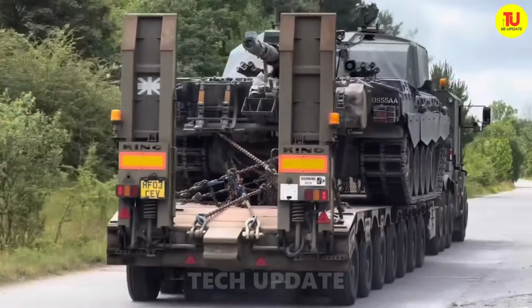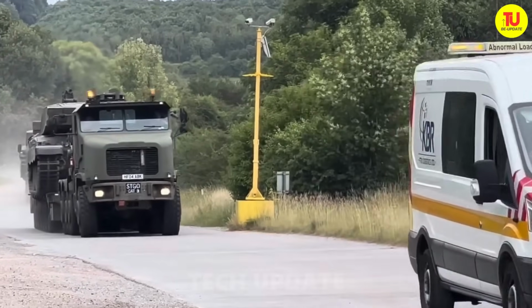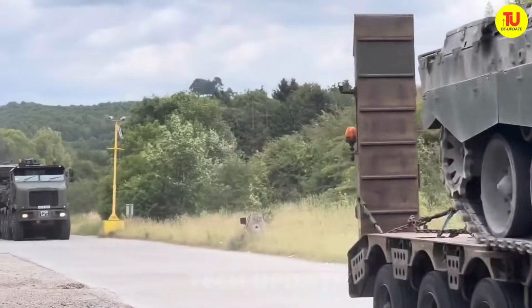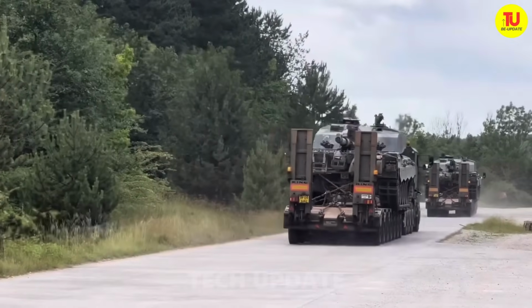These HET are the unsung heroes, quietly handling the logistics so the tanks can do what they do best. Whether it's training or combat, they're the steady workhorses of the operation, proving once again that teamwork makes the dream work, even in the military.